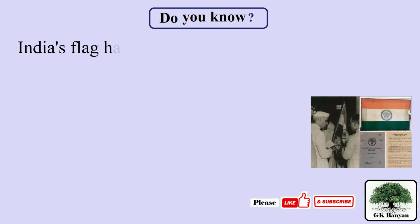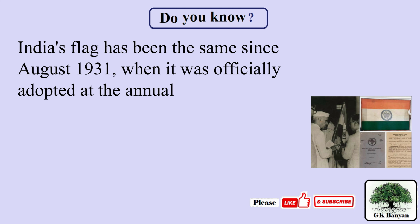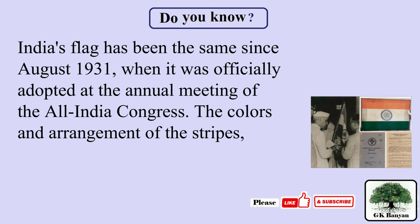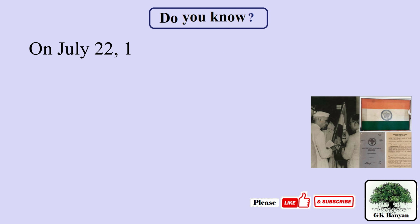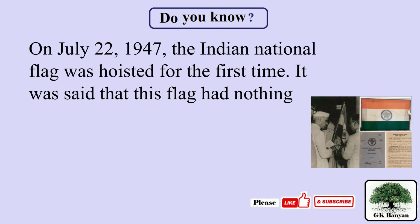1931. India's flag has been the same since August 1931 when it was officially adopted at the annual meeting of the All India Congress. The colors and arrangement of the strips as well as the picture of a spinning wheel are all from that time. On July 22, 1947, the Indian national flag was hoisted for the first time. It was said that this flag had nothing to do with religion.